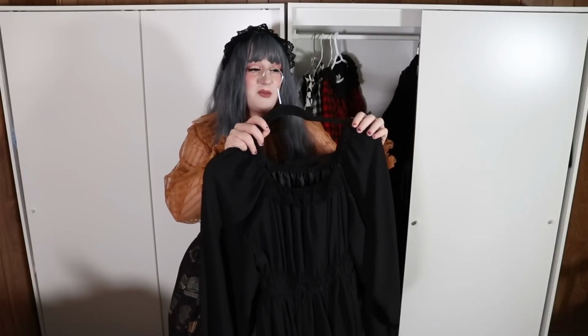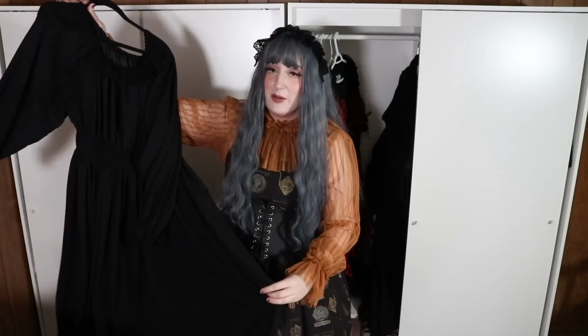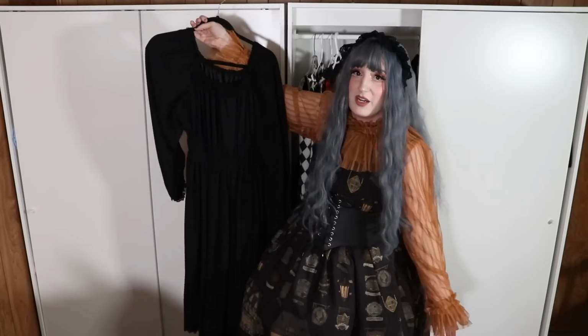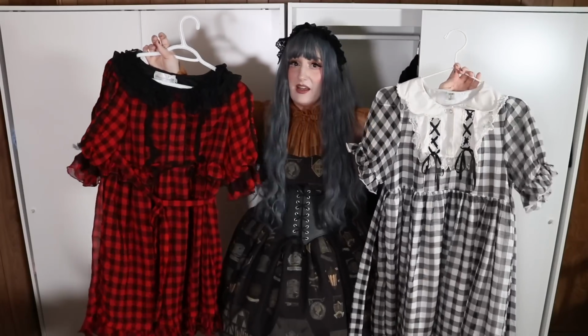This is my Sweet Mildred Gothic dress. I also have a video on this. It's a great, beautiful piece that you can wear in a Lolita way and in an extravagant Gothic way. It's really, really comfortable. These are two tableau dresses that I have been gifted by Devil Inspired.